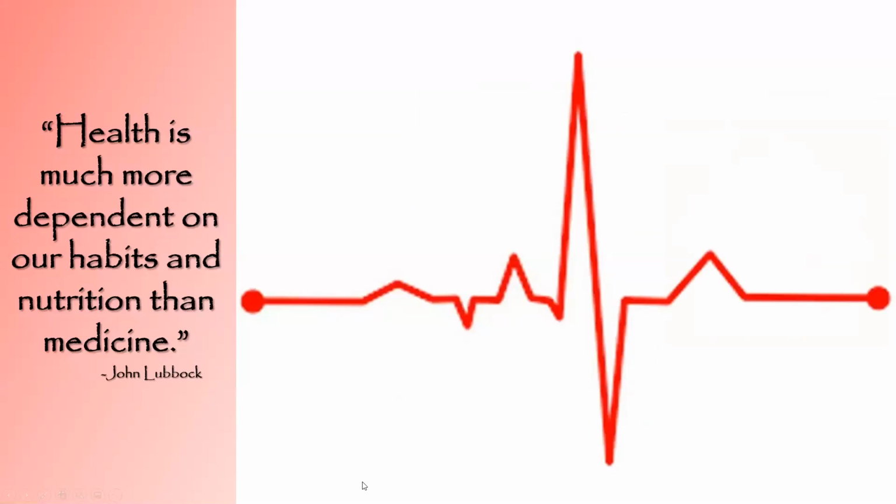So I thought this was kind of a good quote for us, looking at the ECG readout here. It says, health is much more dependent on our habits and nutrition than medicine. And I do believe that. It is about how we support our foundation. It is about what we're feeding it on a regular basis and the habit that we get into by feeding it.